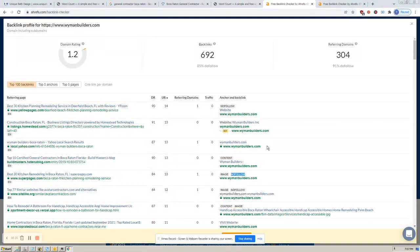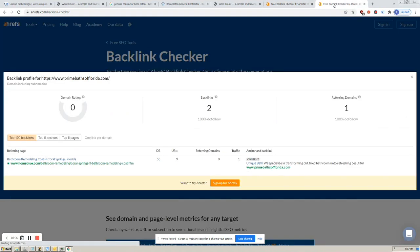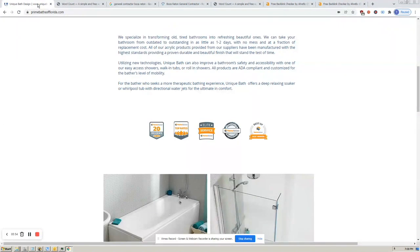And also you'll notice that in terms of relevant backlinks, every one of these here on the top, their most prominent backlinks are from Wyman Builders to Wyman Builders. They're just linking to themselves. So obviously we could improve that. Let's click on over here to your site, and the domain rating is 0. And you've only got 2 backlinks. 100% do follow, but it is from yourself to yourself. So you'll get a big kick out of just cleaning up these few things here.